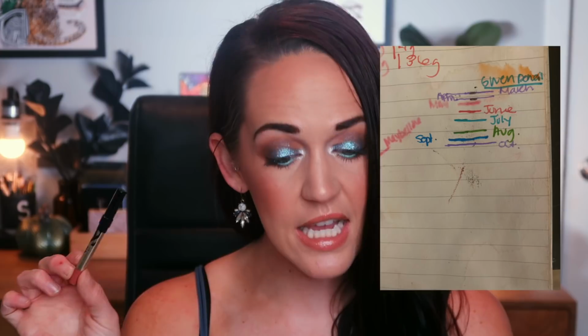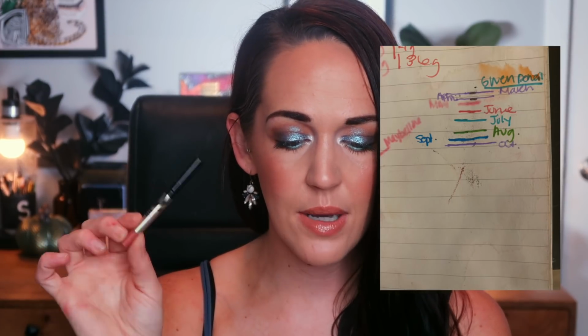When I rolled this in, this was weighing 5 grams. Last update, we were at 4 grams, and we're still at 4 grams. So not a lot of weight change in the lip pencil. We're going to continue to work on that. I did roll that in for the prompt, a lip pencil.